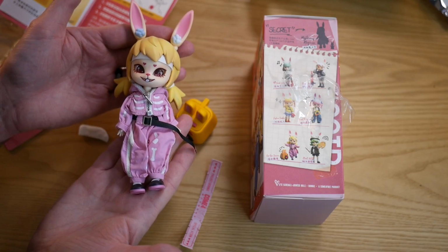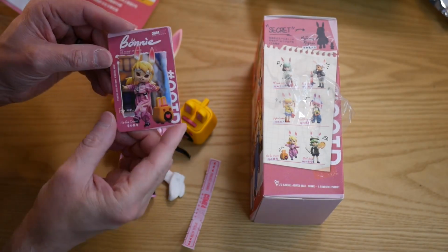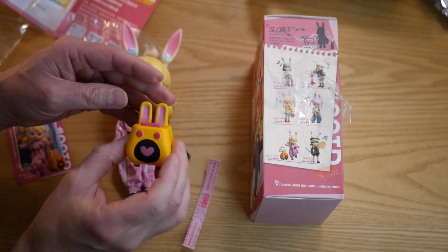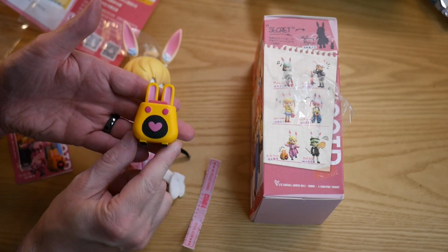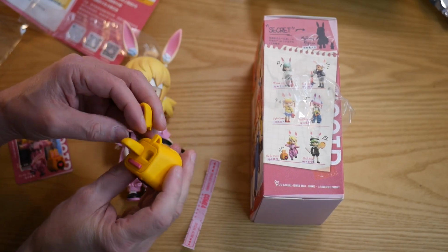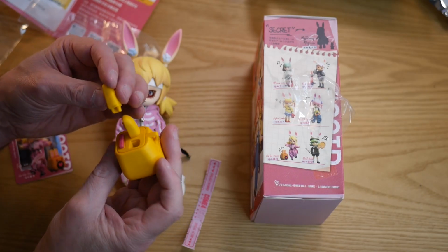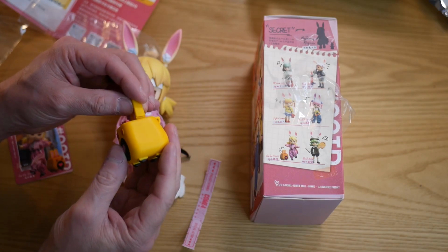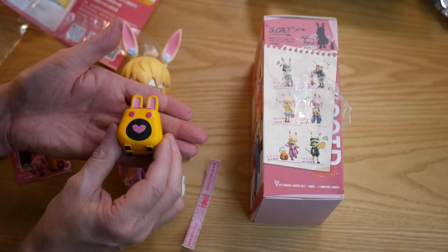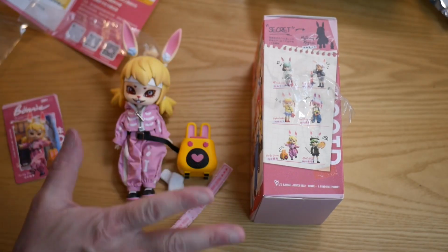So that is her in her outfit. Obviously, I've got the socks there, which I might put on in a bit. She comes with a card, like they all do. She also has this, which apparently is her boombox sort of thing, but obviously it's bunny shaped because she is a bunny. Also, this comes out. I'm not really sure why that comes out. I'm a little bit confused, but maybe it's not meant to, and it's just a bit broken. I'm not sure. It does just clip in. It does just slot in. The other one doesn't move, so I'm guessing that might not be meant to be happening.